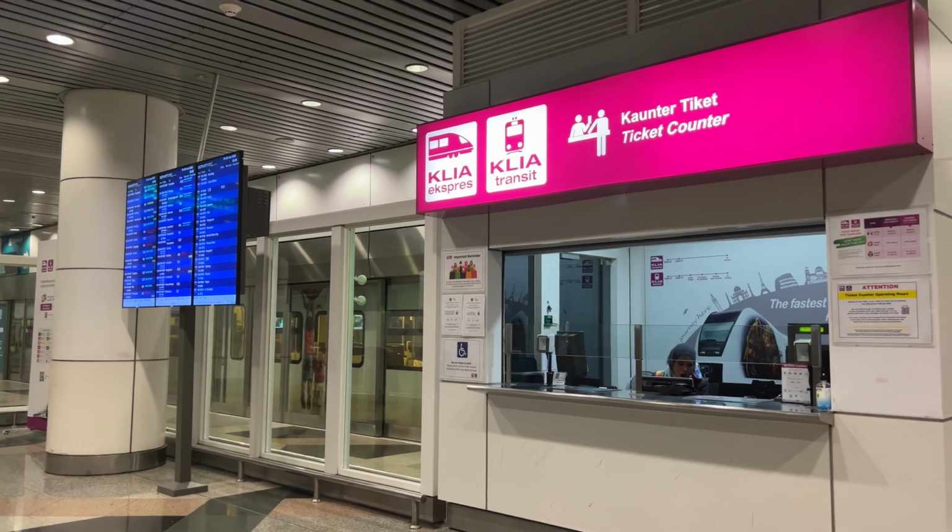The fastest way to get to the city from the airport is by train. It's called KLIA Express and it hardly takes about 30 minutes to reach Kuala Lumpur Central. You can also take a cab, but given how terrible the traffic is in Kuala Lumpur, it's easily going to take an hour to an hour and a half to reach your destination. The train is an extremely convenient way to reach the city. It costs 55 ringgit and takes about 30 minutes.